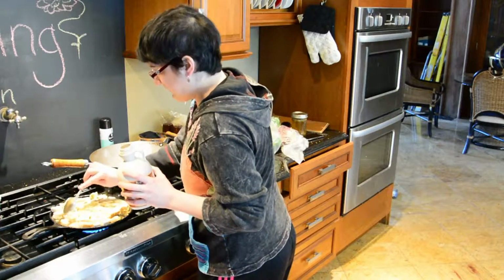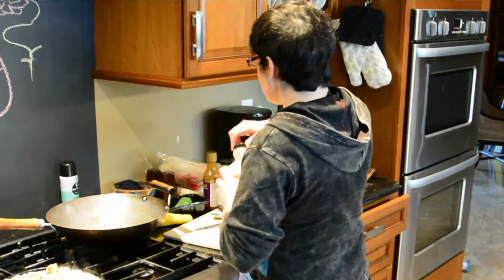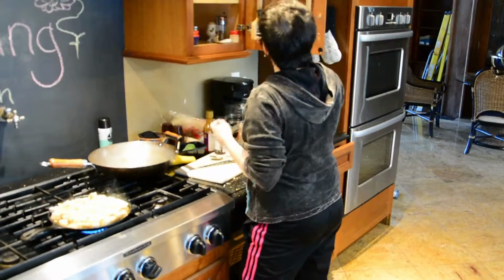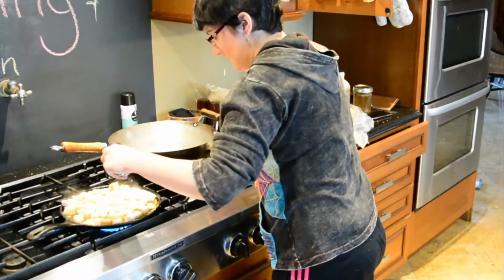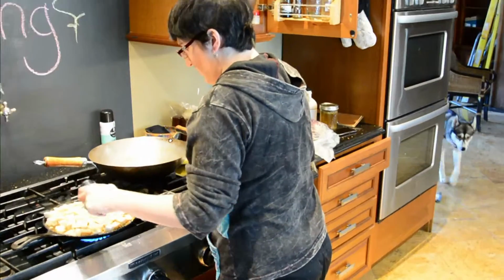Okay, like I said, half of it just ends up in the bottom of the pan, so you really don't have to worry too much. It's just for flavor. Okay, so while this is cooking, we are going to add poppy seeds. This kind of gives it this little crunch. And I'm going to be putting that into the whole stir fry too.